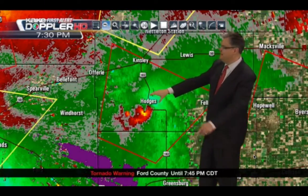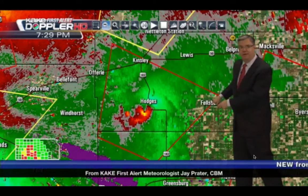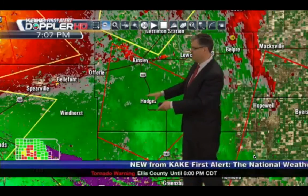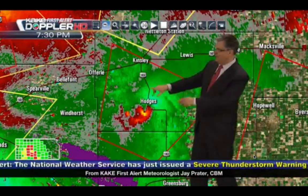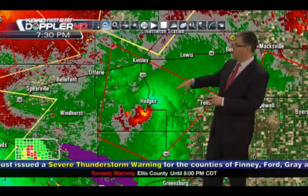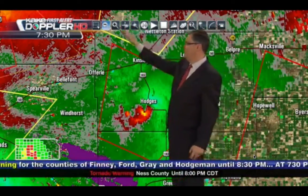So right around Hodges, again, Lewis, Belpre, Felsberg, you need to be thinking about what you're going to do if this heads towards you, because the circulation's in Hodges right now with that tornado. Kinsley, I'm feeling pretty good that this isn't going to yank left, but the current motion has been a little more northeast, but as they've been weakening, they do turn more to the north, so don't let your guard down yet with this storm.